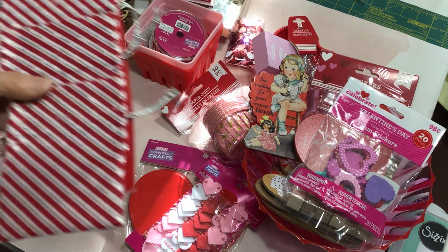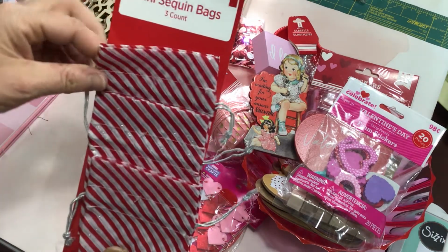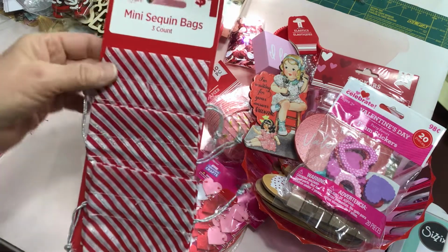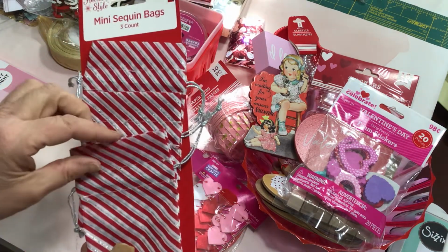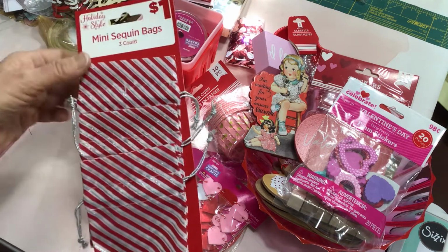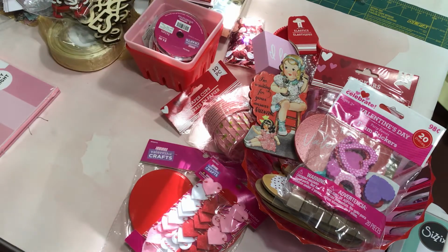A set of 3 gift bags with silver and red stripes. I can't wait to use these in some of my vintage paper crafting, putting things like little sequin mixes or dangle charms inside to tuck into swaps and give as gifts. 33 cents for all 3.